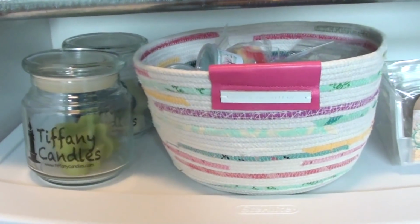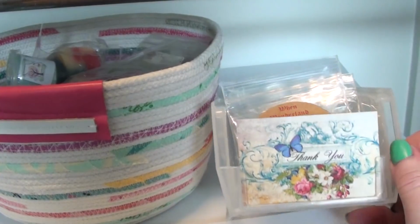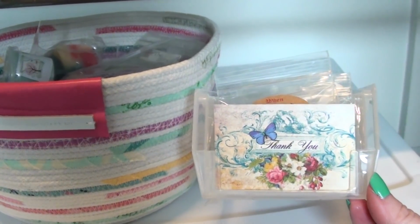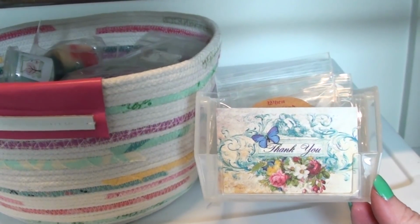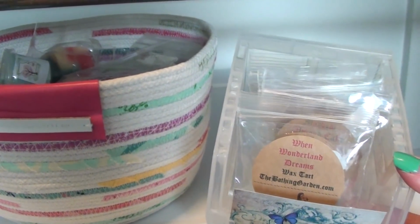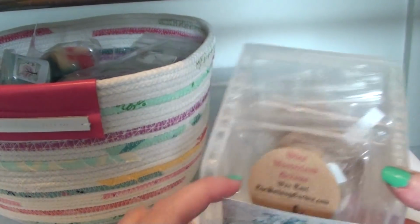Okay. Let's move up here really fast. So here is where I like to put some, so basically what I did is I made this little bin, and it's basically the bathing garden. I got this card from the last bathing garden restock. I love the design on it, so I put it in this little acro bin here. Basically I put some little samples in here that I want to try to warm through to see if I like them or not.